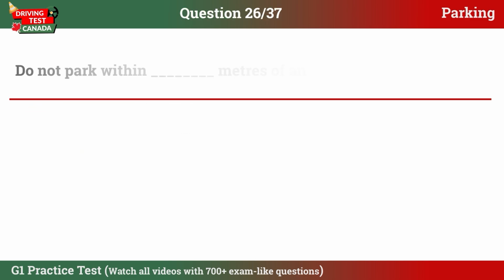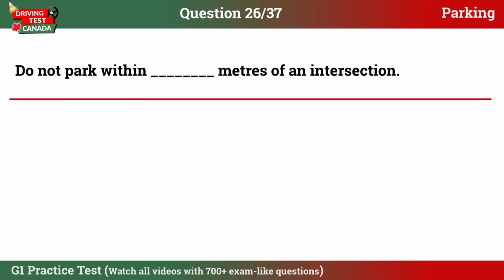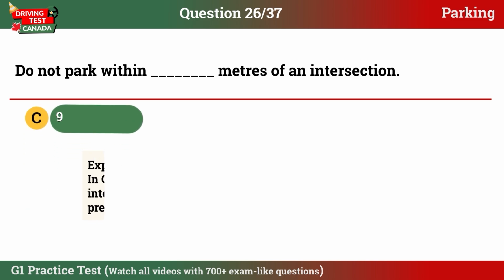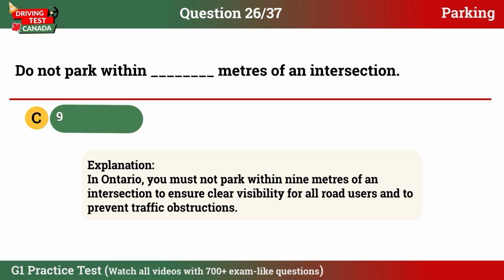Question 26. Do not park within meters of an intersection. A. 3. B. 15. C. 9. D. 6. The correct answer is C. 9. Explanation. In Ontario, you must not park within 9 meters of an intersection to ensure clear visibility for all road users and to prevent traffic obstructions.